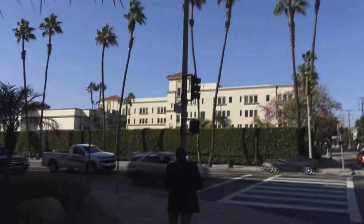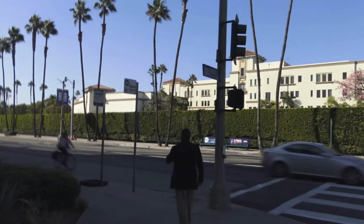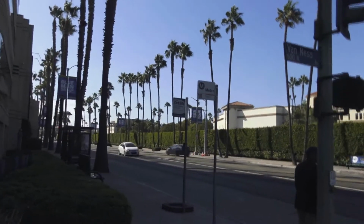Hey y'all, this is a man who rambles in a Lambo. And over there we got the Paramount Studios. And we are here in Beverly Hills, California. We are here where the professionals hang out. We have done it, boys. We have done the impossible.